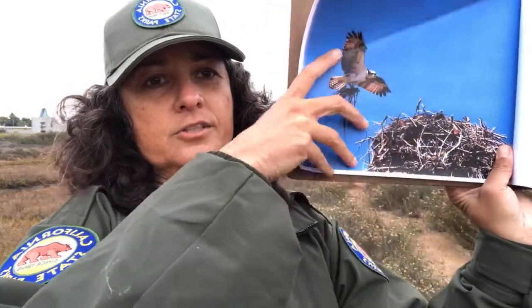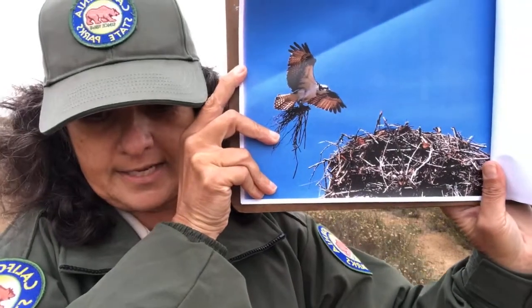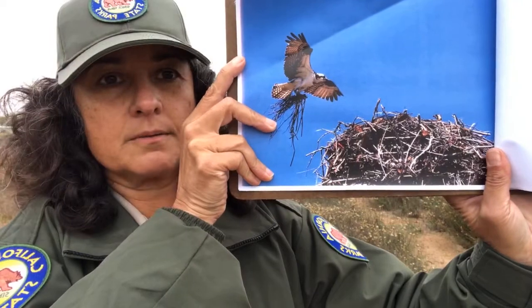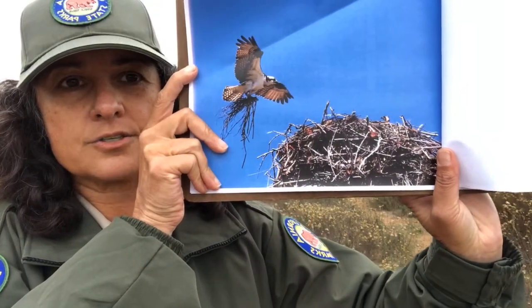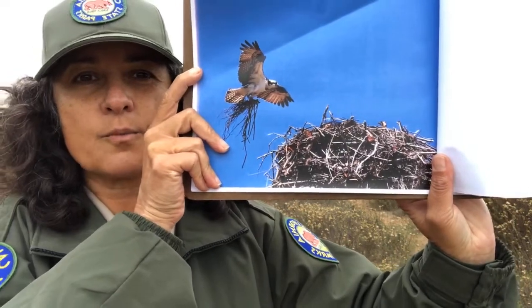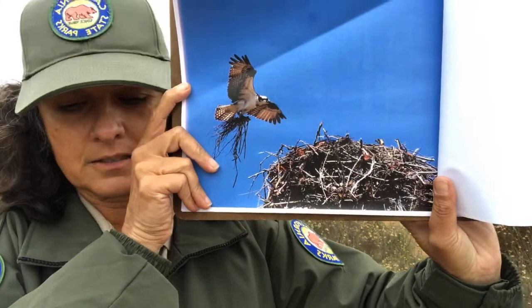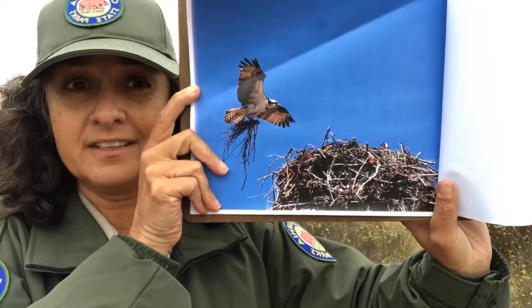There's the adult osprey bringing more nesting material to build that nest. Now these nests are made with sticks, with bark, with grass, and you can see they're very large. They take over those lights. They're as big as those lights there, so these nests must be very heavy to support the chicks.